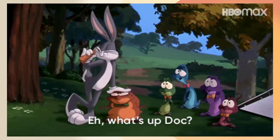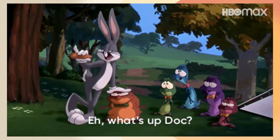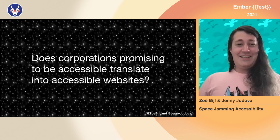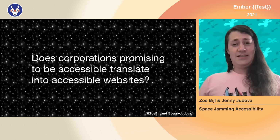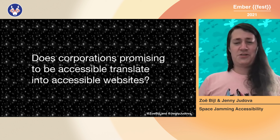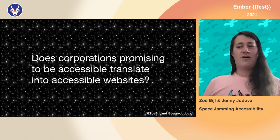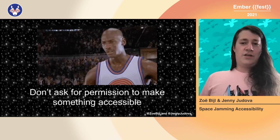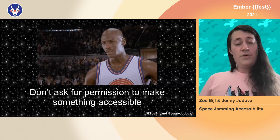So what are the conclusions we can draw? Remember the 3 questions that we asked earlier? Do corporations promising to be accessible translate into accessible websites? No, it does not. If accessibility isn't made a requirement, the end product won't be accessible, regardless of how much corporations pledge to be. So if corporations don't care more, then we should.